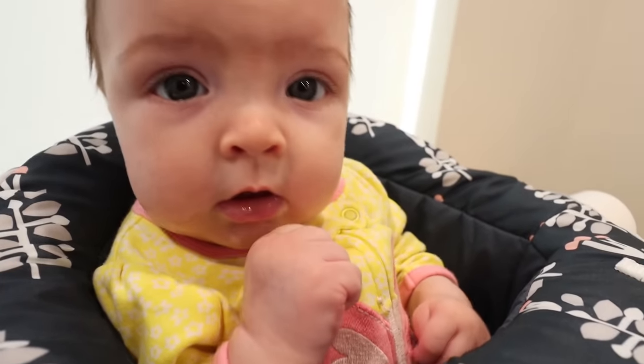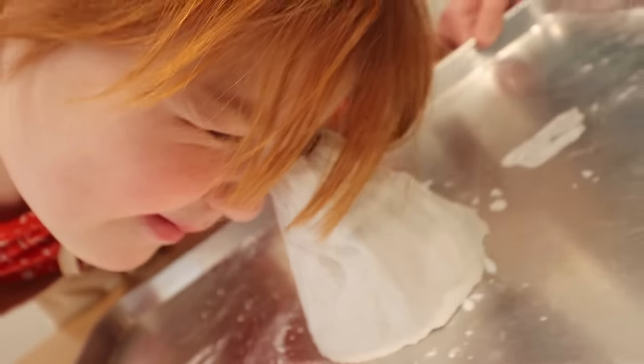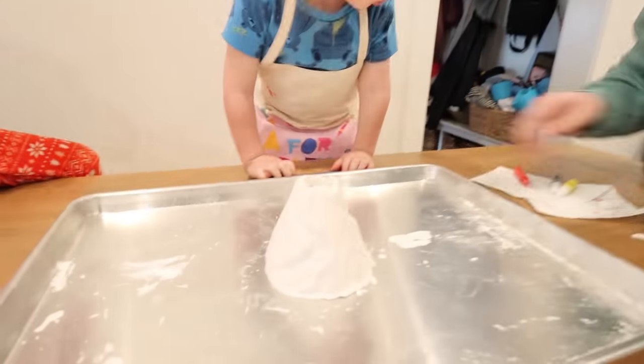Good morning. There's the volcano. Whoa, look at that. You're looking inside of it? Is there lava? No. Not yet. We need to paint it. Okay, we need to paint it and then we'll put the lava inside. Look how cool that is. Guys, we made that. I'm gonna drip this around and you guys will paint it in, okay?